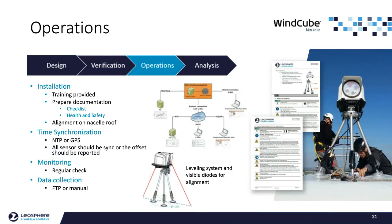So now the system is ready for installation and the measurement can begin. Regarding the installation itself, again, I think I'll be saving some time for the questions, because I know that Alex, our next speaker, has some slides on this topic too. I'll just say that Leosphere provides training and support for installation and has created checklists to assist you during this phase that really needs to be orchestrated properly. This is really when the careful planning during the design phase should pay off.